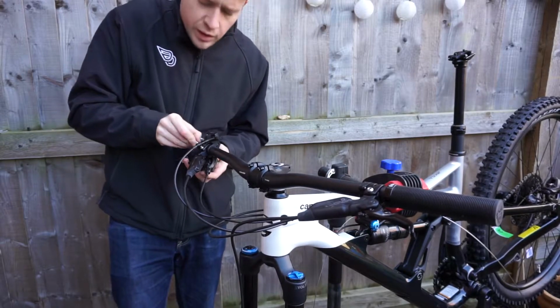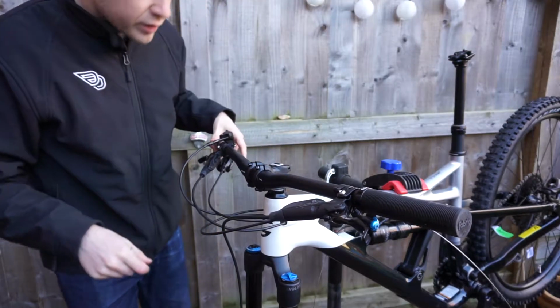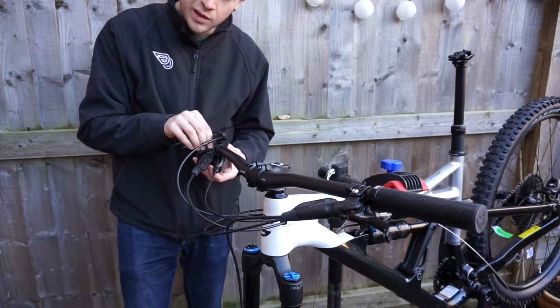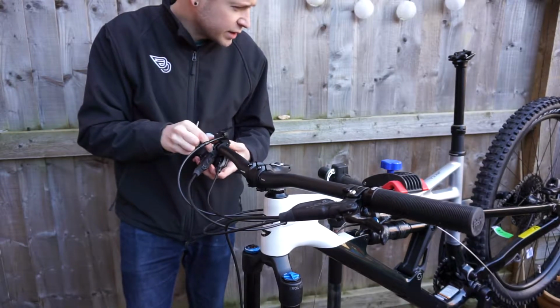So there's a few bits I want to grab off my other bike, such as saddle. I've got a, what do you call it, Shock Quiz to set my suspension because I don't know what I'm doing, and I just find that this whole job a lot easier. So I'll do that.